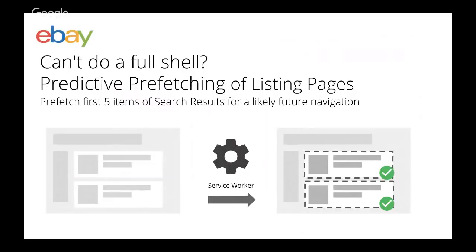And something that's important to note is that service workers can be utilized in a lot of different ways. One of these examples is eBay, where they couldn't refactor their entire site. And that's totally understandable. Not everybody can just redo their entire website to fit with this particular use case that we discussed before, which is the app shell. So what eBay did is within their existing architecture, and that's something I really want to stress, within their existing mobile website architecture, they utilized service workers to prefetch listing pages.